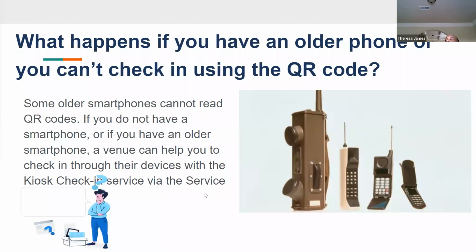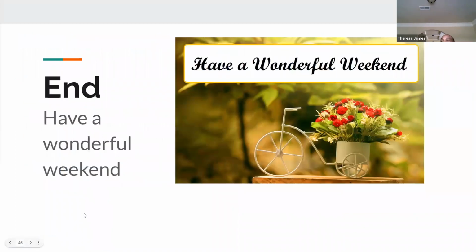What happens if you have an older phone? You can't check in using a QR code, right? You can't. So if you don't have a smartphone, or if you have an older smartphone, a venue can help you to check in through their devices or their kiosk service. And that brings us to the end of the QR code. Any questions on QR codes?